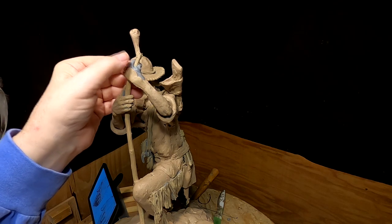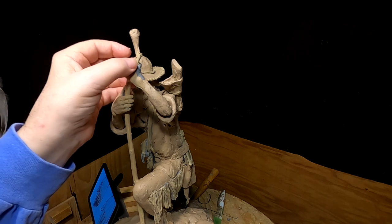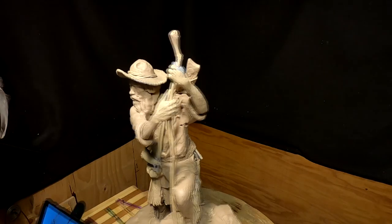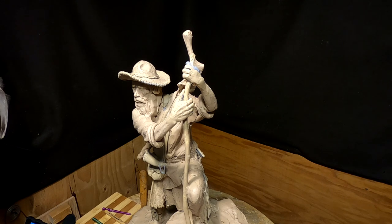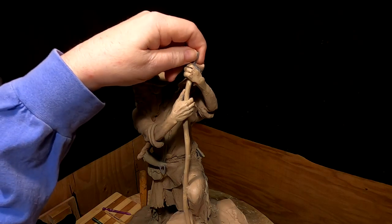The fan's kicking in. That's what makes it possible for me to sculpt, being warm and comfortable in my studio. It also helps my clay stay soft. I think I'm going to take that finger off. I don't like it.